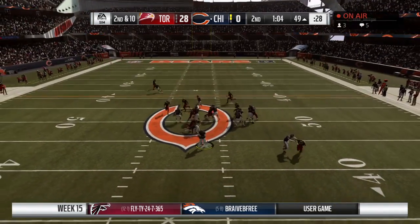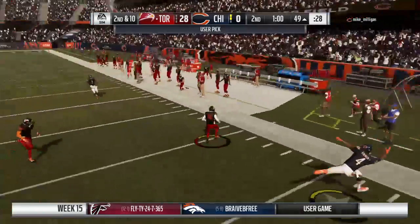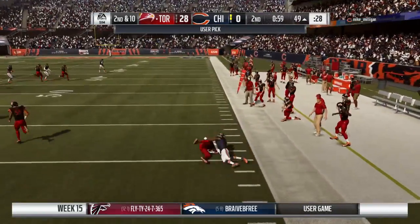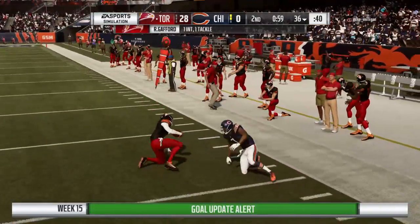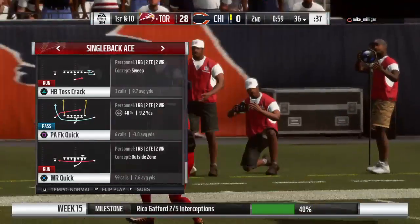I love how you put it together. The front and back working in sync. Only way. But when this ball's tipped and intercepted. Picked off at the 30. And he's able to take this one back to the 36-yard line.